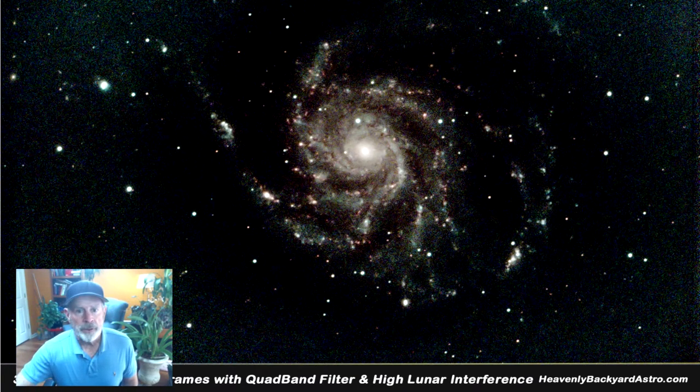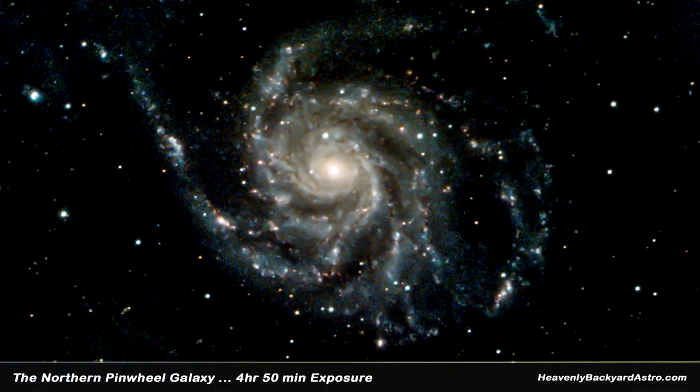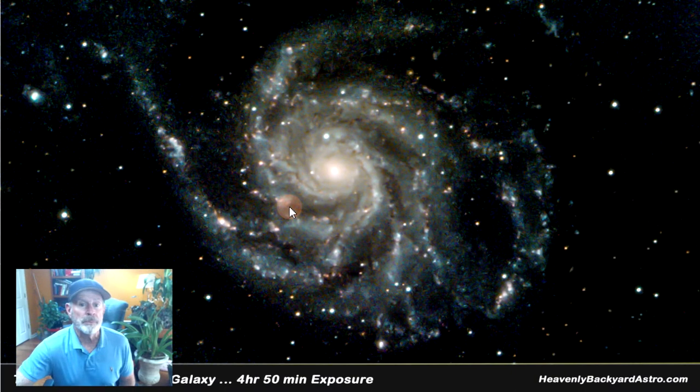But here's the final picture of the combination of the two. This is the Northern Pinwheel Galaxy, or Messier 101. And this galaxy, somewhere around 22 million light years away, contains over a trillion stars compared to our Milky Way galaxy that contains about 200 billion to 250 billion stars. This is a trillion stars in a galaxy far, far away.